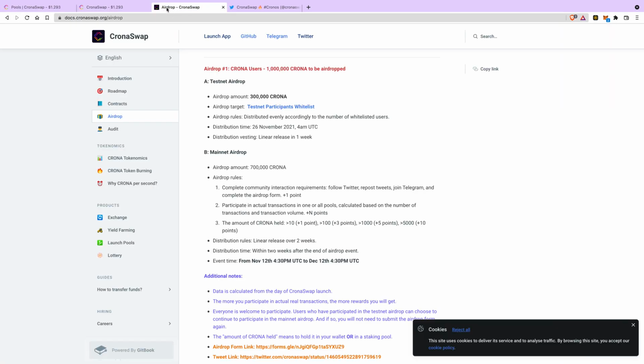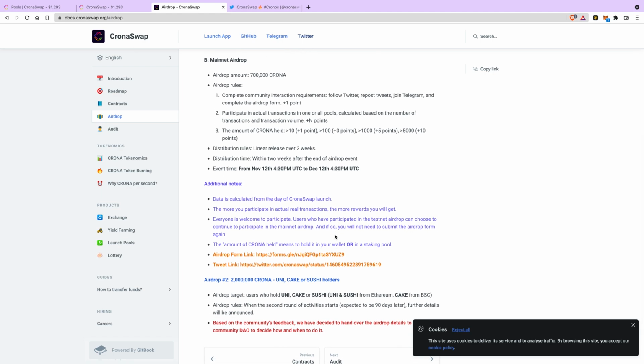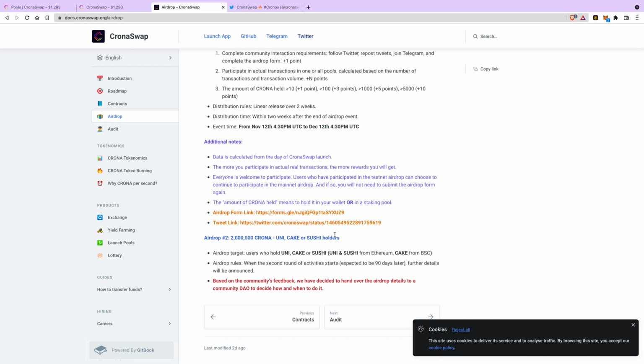Also for the airdrop, they do have rules. They want you to join Twitter and repost tweets, join Telegram, and complete the airdrop form, plus 1 point. So 1 point is you have to have at least 10 of these, or 3 points, you have to have 100 of them, the tokens, probably staking, or you have them in your wallet or something. I really don't know how it works, but you can try it. Why not?